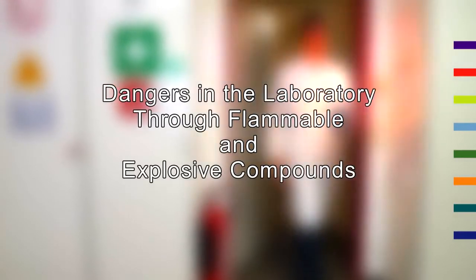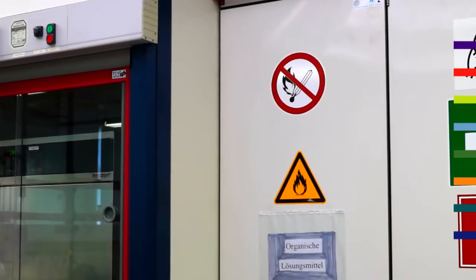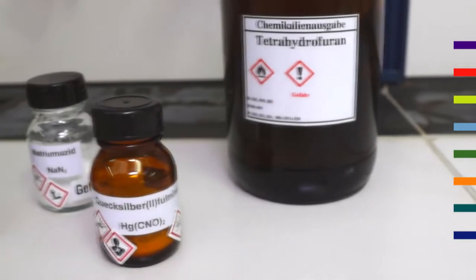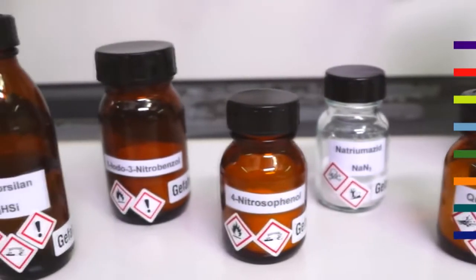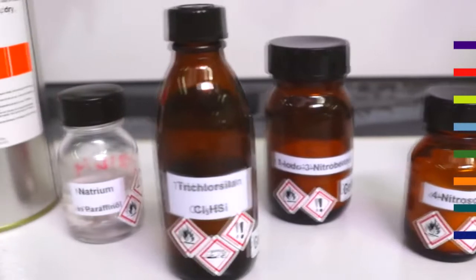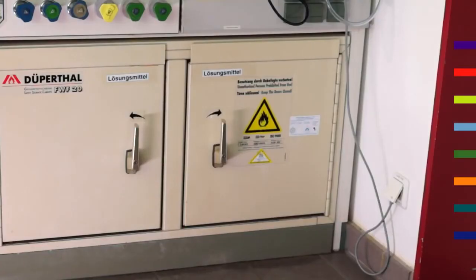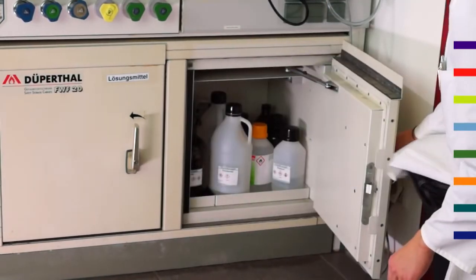Danger in the laboratory through flammable and explosive chemicals. In the laboratory, flammable and explosive chemicals present particular dangers. Among these are solvents, alkaline metals and hydrides, silanes, nitroso and nitro compounds, azides and fulminates. Solvents, which are often highly flammable, require special measures for handling and storage. Overheating, proximity to flames and sparks are to be avoided. Storage in special fire-protected safety cupboards is obligatory in this case.